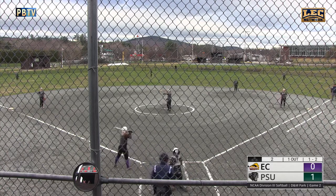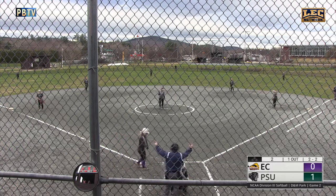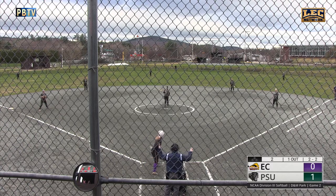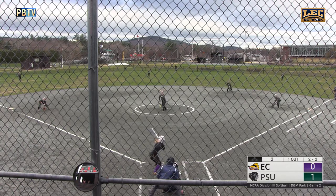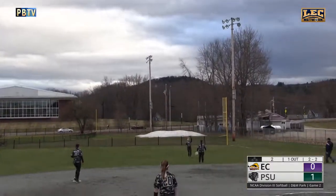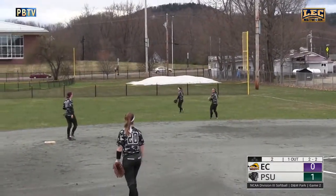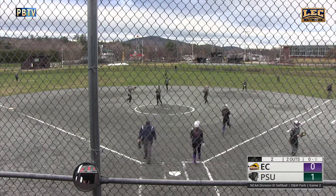Another ball, a little too high. Even up the count at 2-2. Matthew delivers. Swung on to shallow right field and caught. That'll be out number 2 here for the Lions at the top of the second.